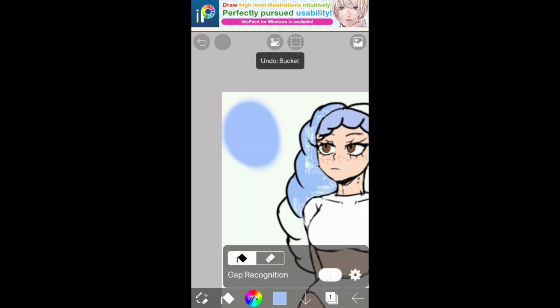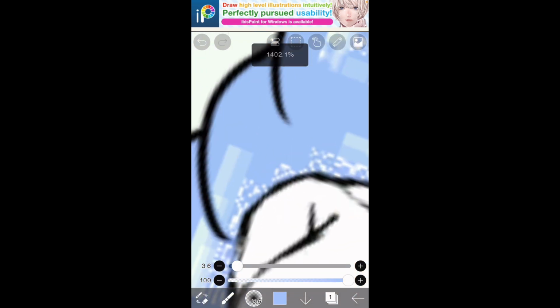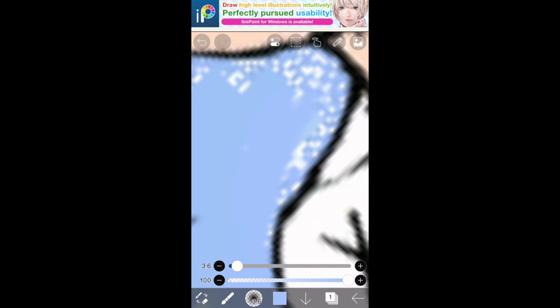I love the colour. I like the colouring. Oh, that's pretty. Let's fix her hair. Oh no, we're colouring on her shirt. So I kind of just don't want to... I don't want to put her in the UA uniform, because the only times I have used a base is for the UA uniform.